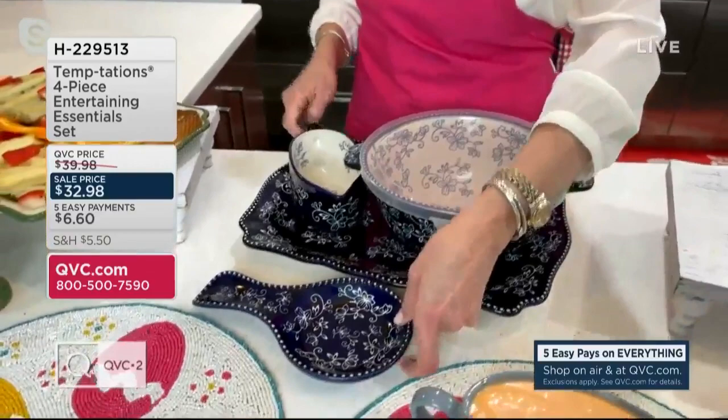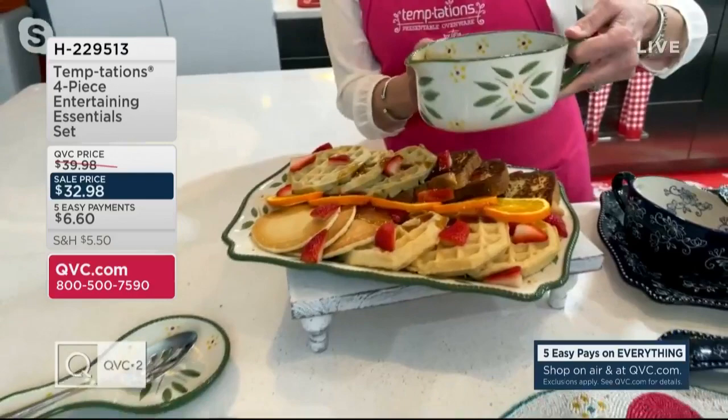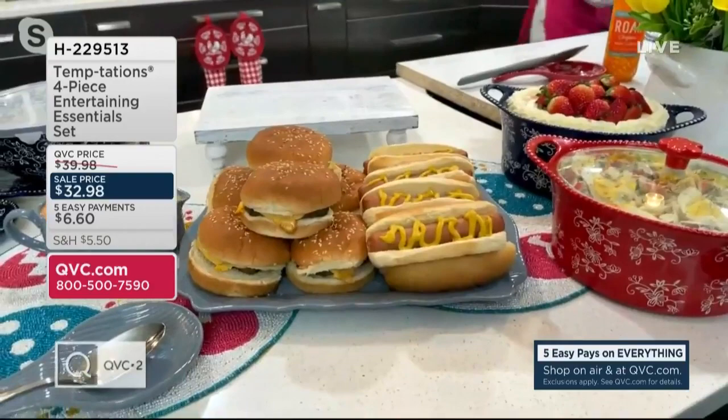Let me give you some other ideas. How about using this as a brunch board right there? So here we go. We're using three of the pieces right here. So we're using our gravy boat for syrup that we could actually warm up in the microwave. Oh, by the way, I could keep this all warm on my warming tray. See the spoon rest? Yeah, everybody needs that. And then let's swing over to here where we can talk about, look at this, hot dogs, hamburgers, putting our salad dressing, our Russian dressing right there into that beautiful gravy boat.